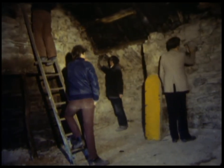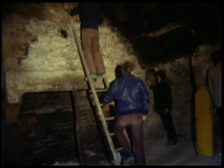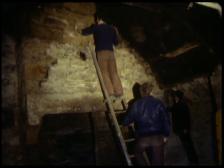When the dismantling is complete, the stones will be packed into 12 containers and shipped to Virginia, where the Tyrone house will take its place with others from England and Germany.